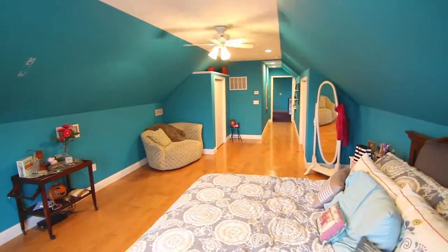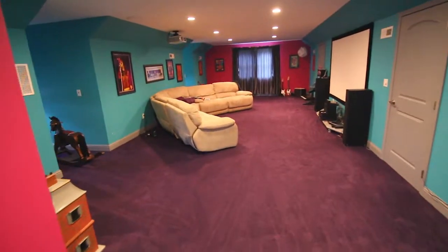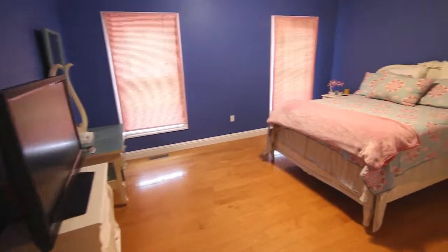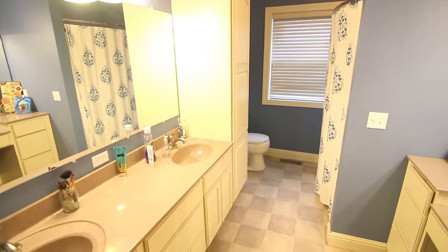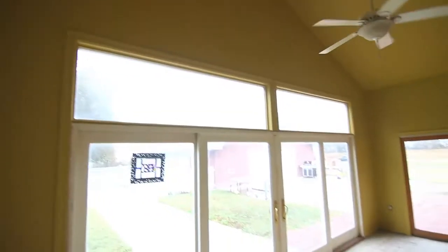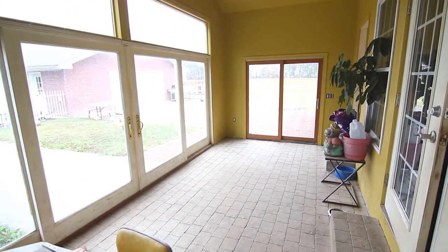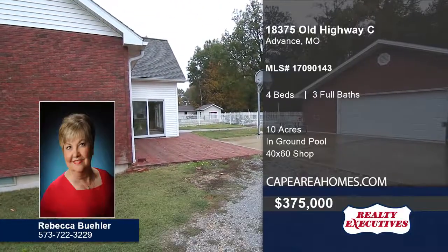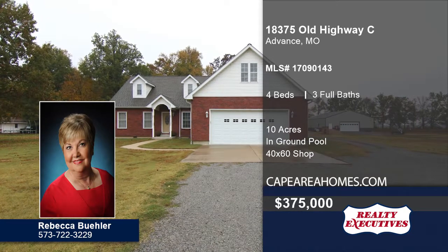Four bedrooms and three baths are featured in the home. Entertain guests in the spacious family room. This home offers a split bedroom floor plan. Outside, enjoy access to the 16 by 32 pool with a 32 by 36 pool house. A 40 by 60 shop is located near the pond and it's also included. Schedule a showing today with Becky Bueller.